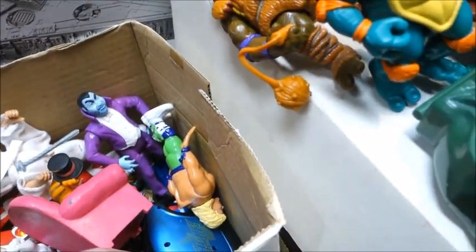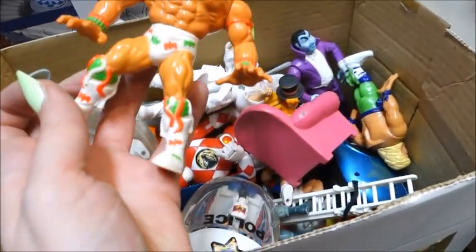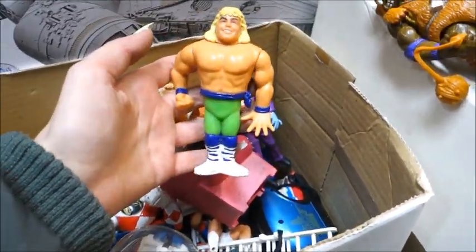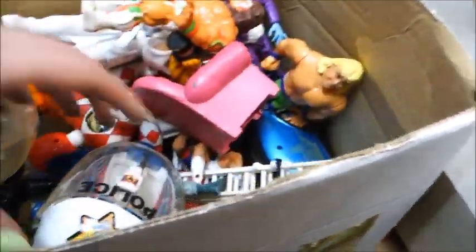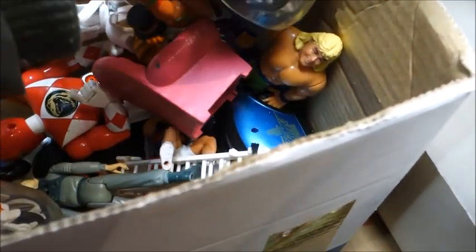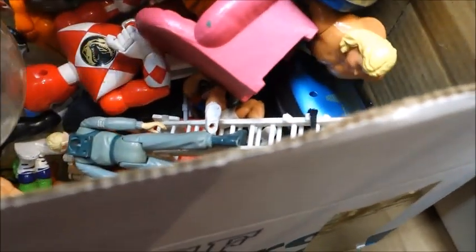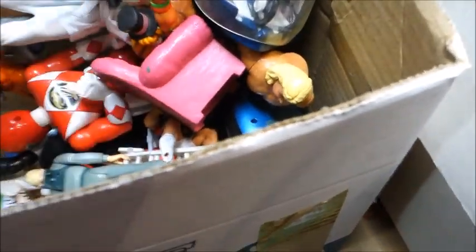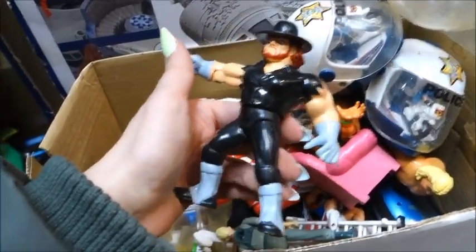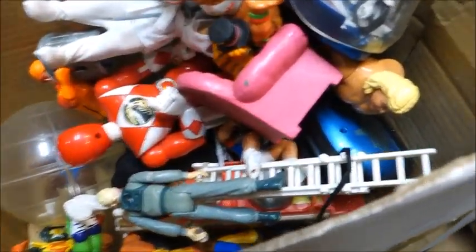Karate something. Ghost. Oh, this is a wrestler. Yeah, these are the Hasbro. These are the old Hasbro wrestlers. Police something. This is a fun box. Here's another wrestler. Isn't that the Undertaker? I have no clue of wrestling, okay?